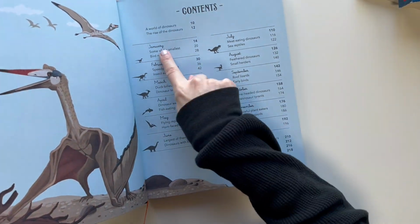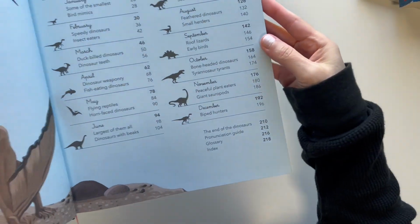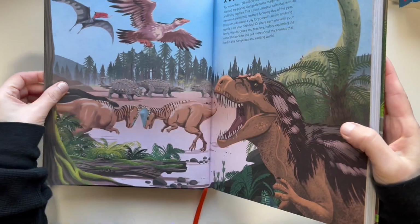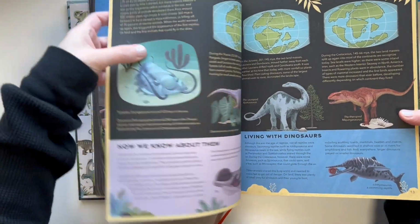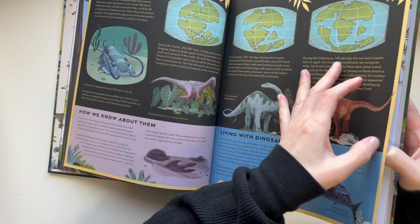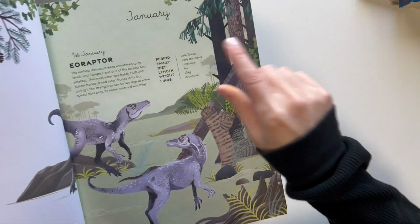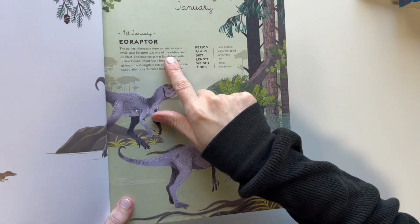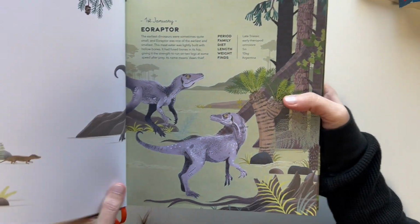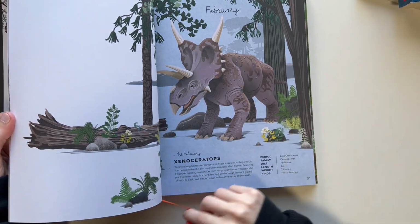So it covers all the months. In the beginning, it talks a little bit about dinosaurs and the rise of the dinosaurs, and then it jumps right into the first day. She'll be getting this book on January 27th, which is her birthday, and she can just go back and read the earlier days.